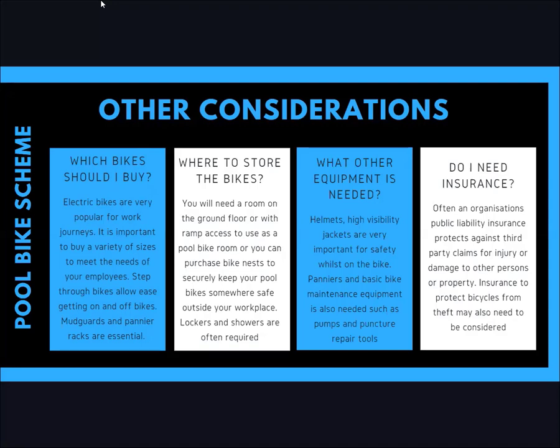of the bikes. So where are you going to store the bikes? This is also an important consideration. You'll need a room on the ground floor or with ramp access to use as a pool bike room, or you can purchase bike nests to securely keep your bike somewhere safe outside your workplace. It's also important that lockers and showers are required somewhere on the site.